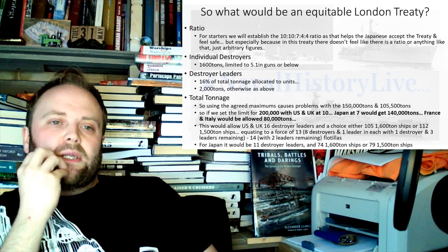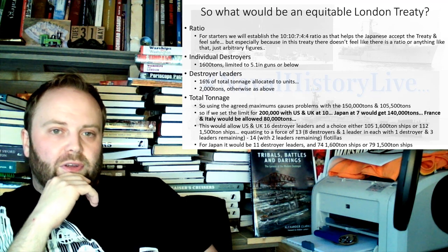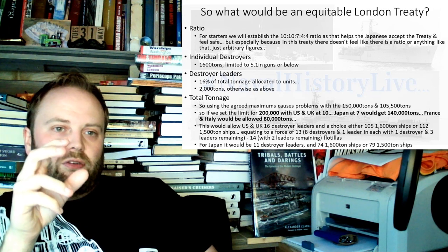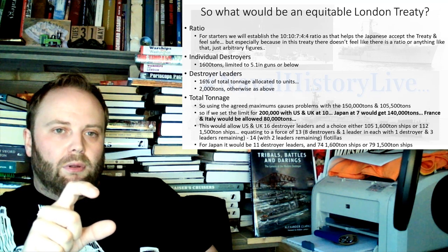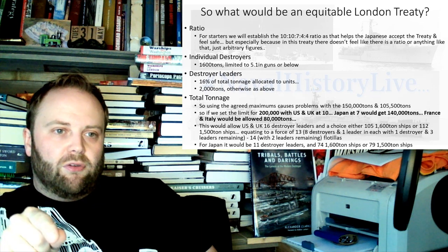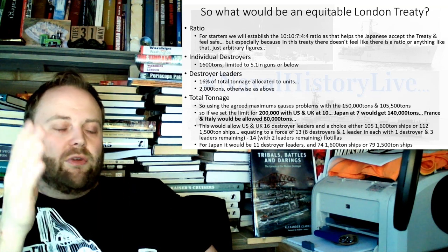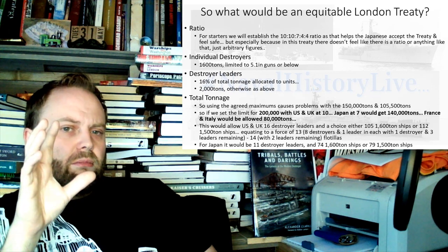So, using the agreed maximums causes problems with the 15,000 and under 5,000 tons because 15,000 tons is an interesting unit to try and build in. And if you go for the 7, you end up with 105,000 tons, which is less than what the Japanese had. And if you limit it to 1,500 tons, you have problems. If you limit it to 1,600 tons, it becomes slightly more viable, and difficult, but it's kind of interesting.